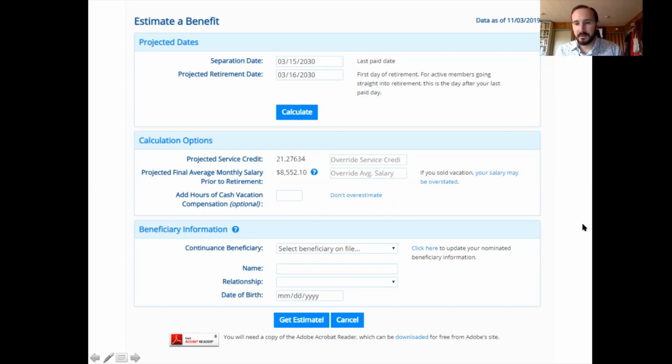And to the question about the retirement calculator not giving immediate estimates online, this is the retirement calculator, and this is the way to get an immediate estimate. If this is not what happens for you when you go in there, maybe you could describe what happens for you in the Q&A.